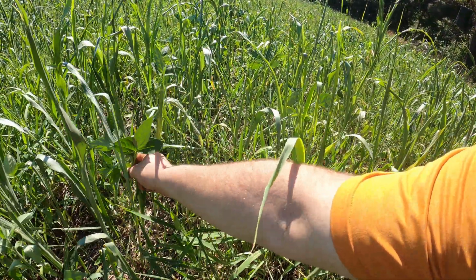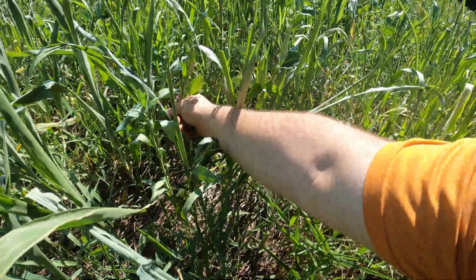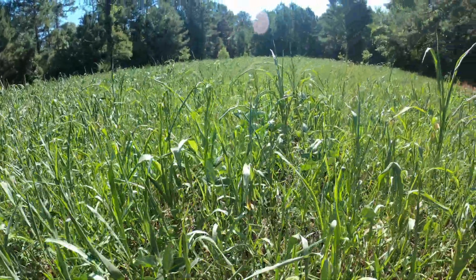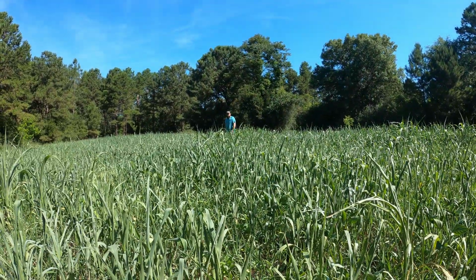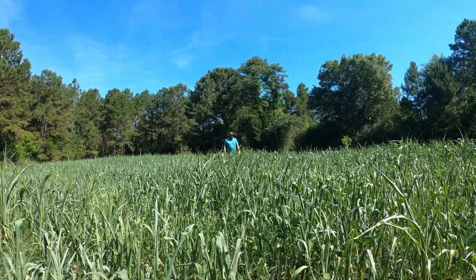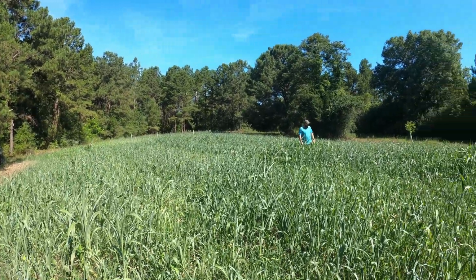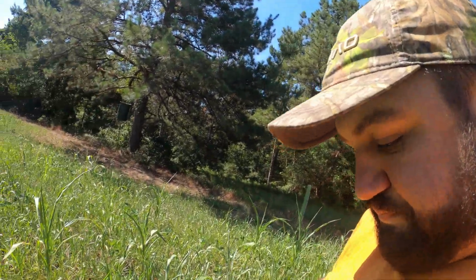We have some peas growing right here with these pointed leaves. We also have some soybeans growing right here too. So the mix is growing. It's green. You can see my buddy over there in the background, Nick. It's at least waist tall, if not taller, where he's standing for sure. But this field is looking green and thick, and stuff is growing.